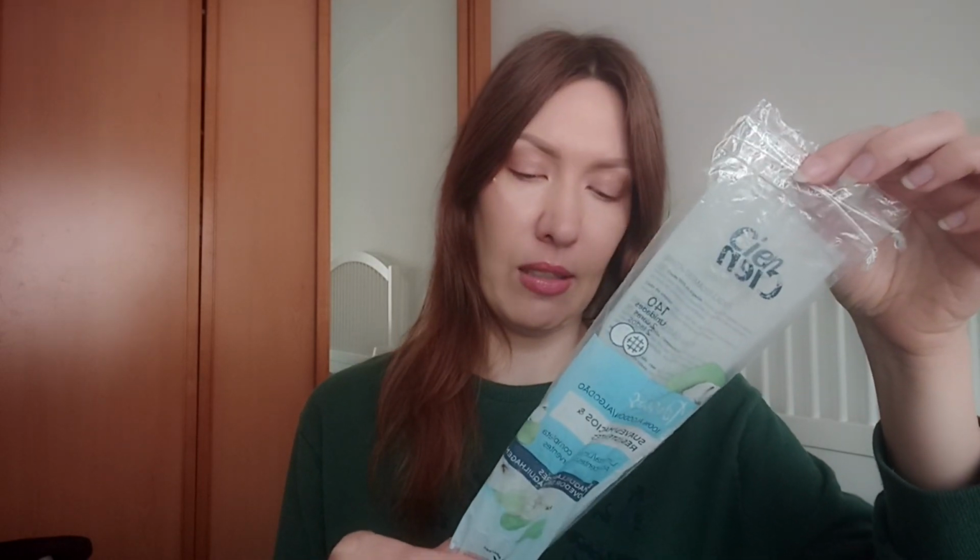Other one is cotton discs. Again, it's a brand here in Portugal for one of the supermarket chains. I really like them. It's Lidl. Probably in other countries Lidl's as well. It's the CN brand.